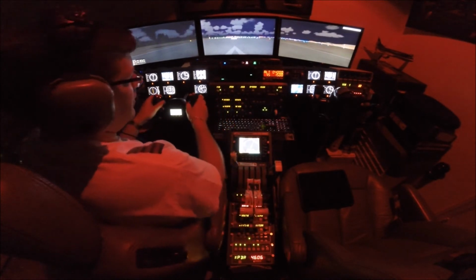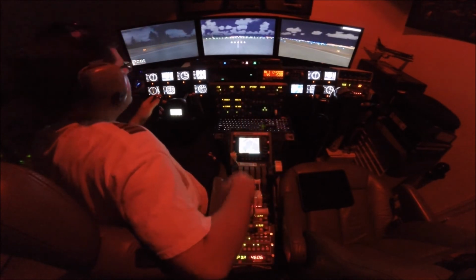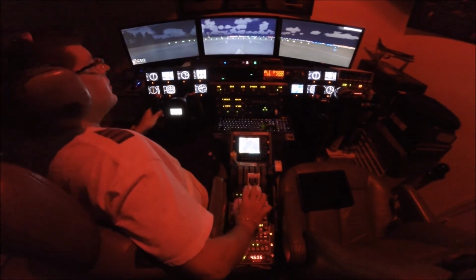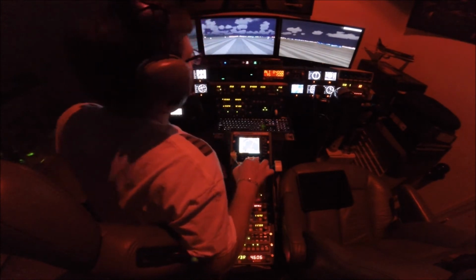Alright, final checks. 132.15. Everything's set, trim set, we're good. Engines are good, temps and pressures are good. Give it a little go. Looking good.